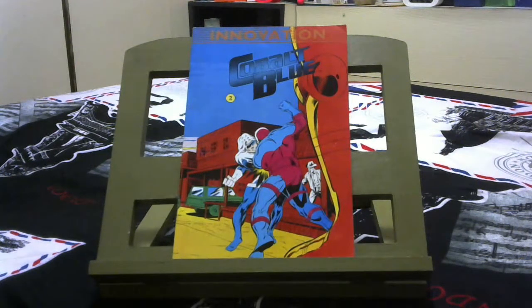And today's comic is COBALT BLUE, issue 2 of a 2-issue miniseries by Innovation. Now, there is a bit of violence and a beheading in this one, so if you are in any way squeamish, you have been warned.